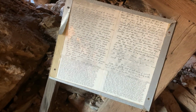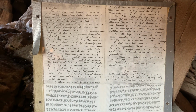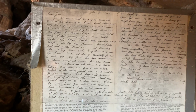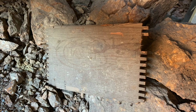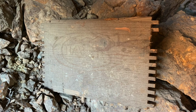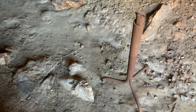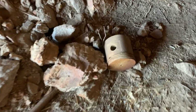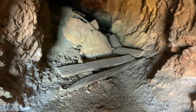This letter tells about some of the difficulties of building the tramway. And then there's a little scene there that shows part of an old wooden box. That's a dynamite box. We used the dynamite to blast the ore out of the holes, and there's an old piston from an engine of some sort and scraps of lumber, and you can see the old place.